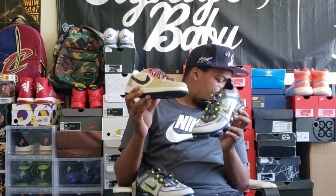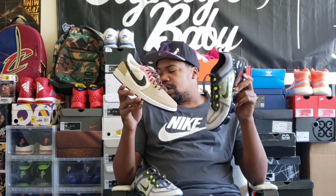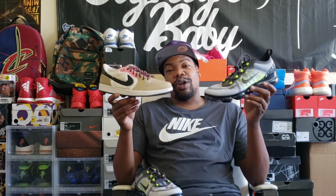This is a solid come up right here. I want to say there was another shoe, but I could be wrong. I think it was just these two. You know, so many things happen. I'm not sure, I might have picked up one other shoe, but I'm not certain. But this was a great trip right here, all at one Burlington.